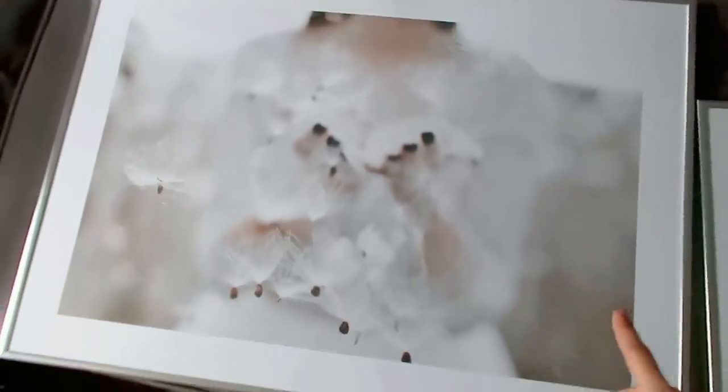This print is called By the Wind. I don't know what it was about this one. I just thought, again, really pretty. All ties in really nicely with the other ones. This is my absolute favourite. I love this. This is an abstract print. I absolutely love these kinds of pictures. This almost looks like it's glittery. It's not. It looks like it's got a bit of sparkle in it, but it hasn't.